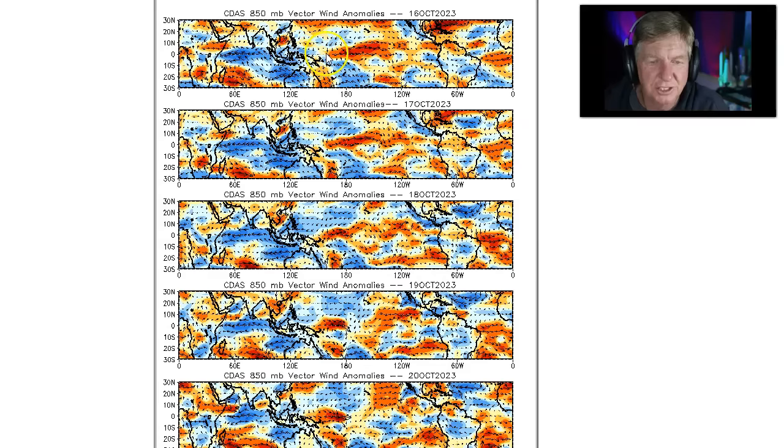And you see, it turns into this sort of permanent pattern. That's how you get the consistent westerly anomalies over the West Pacific during El Nino. And this is starting to look like that. In fact, let's dig a little deeper.